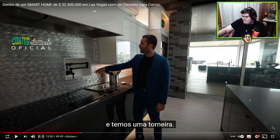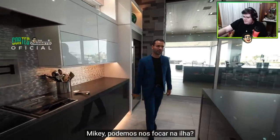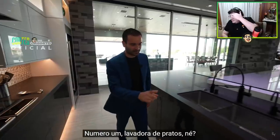Hot filler here, more cabinets, LED lighting throughout. And Mike, can we focus on the island? It's a cool detail. So number one.